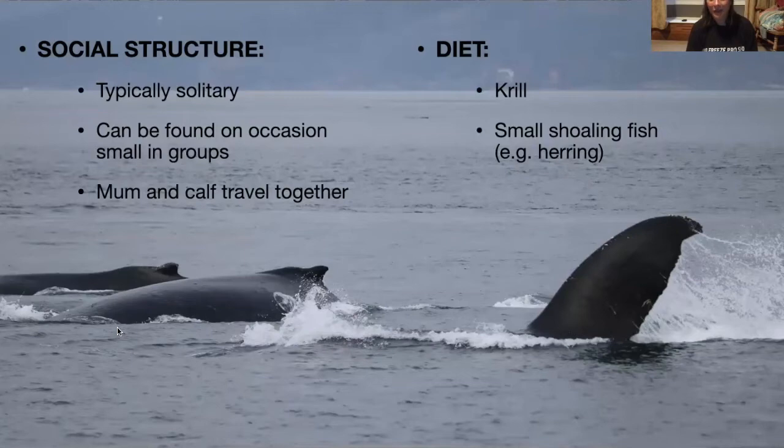Their diet: they are filtering out that water, remember, with their baleen plates, and they'll be filtering the water for really small animals. One of them is krill, a shrimp-like invertebrate, and also small shoaling fish. So they don't actually eat big prey items, they go for the smaller animals, which means they do have to eat a lot. They eat up to about 1,000 pounds worth of food per day.